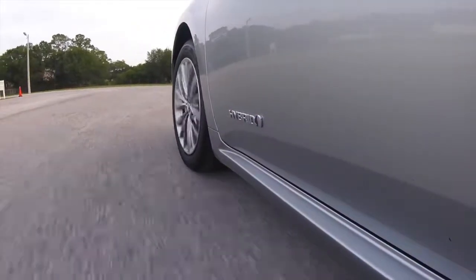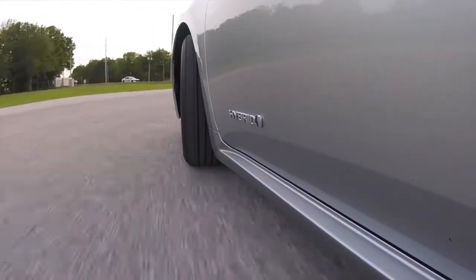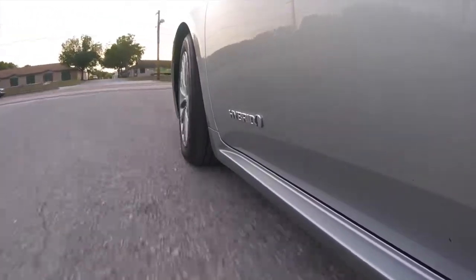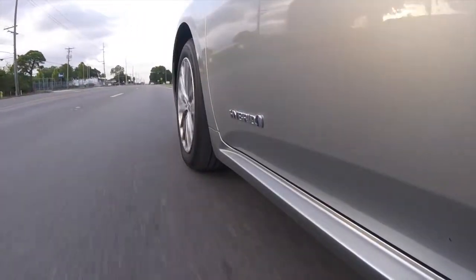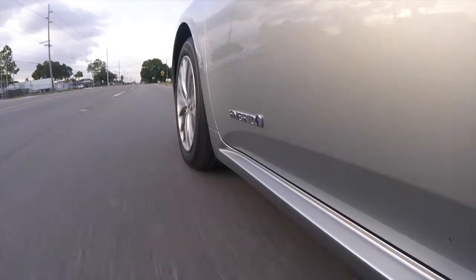The ride is smooth, and while it's no doubt so soft that things like train tracks will surprise you, it handles well, and it isn't mushy. The car accelerates very well. The MPG is impressive. Driving badly yields returns in the mid-30s. Driving more intelligently easily gets you into the low 40s.